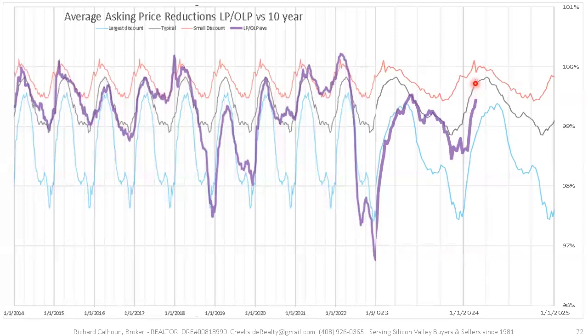Here's ask price reductions. So the typical is right up here. That would be completely normal. You're not quite halfway through. You're probably 25% of the way closer to the typical marketplace than you are to a cool marketplace, but following the normal trends. And this is price reductions of the offers accepted.